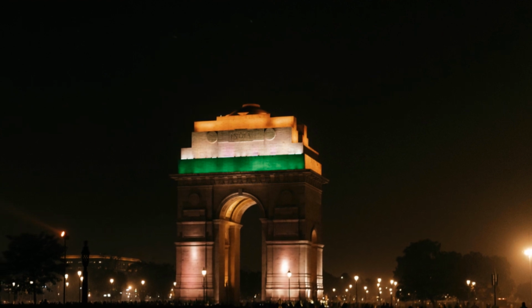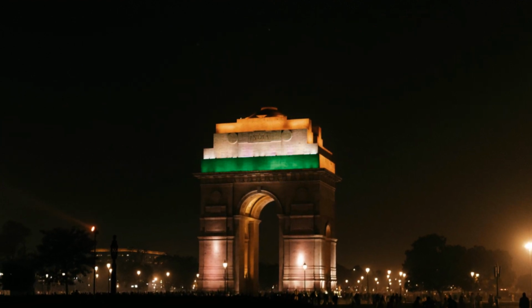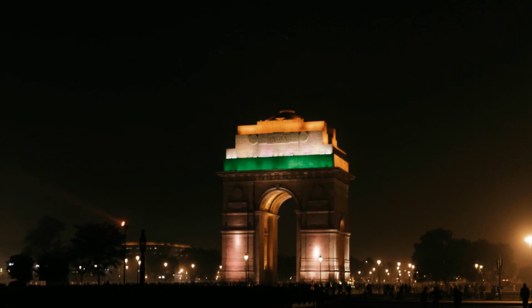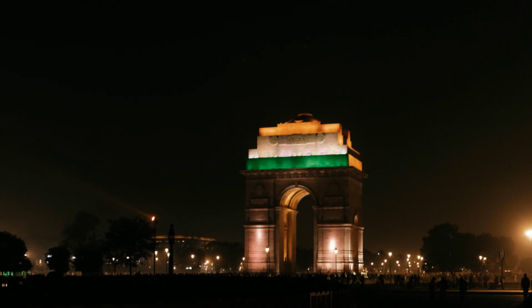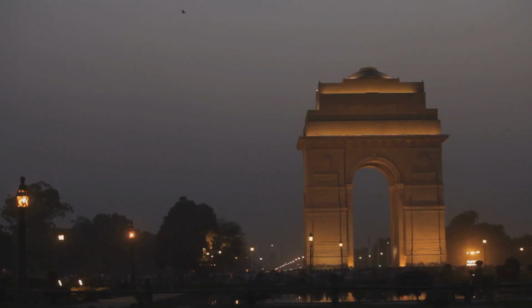It's a powerful symbol of India's history, a tribute to the Indian soldiers who sacrificed their lives during World War I. The Amar Jawan Jyoti, or the Flame of the Immortal Soldier, burns eternally under the arch, honoring the unknown soldiers who laid down their lives for the nation. Look at it. This towering archway stands tall and proud, a reminder of the courage and sacrifice of those who fought for their nation. The inscriptions on the gate bear the names of over 13,000 soldiers, a poignant reminder of the human cost of war.